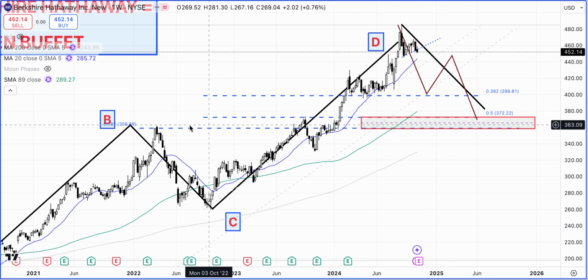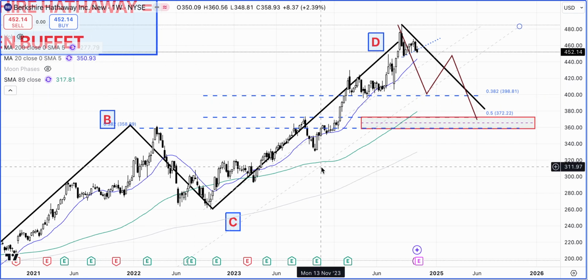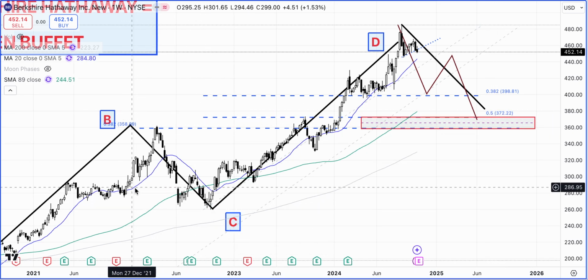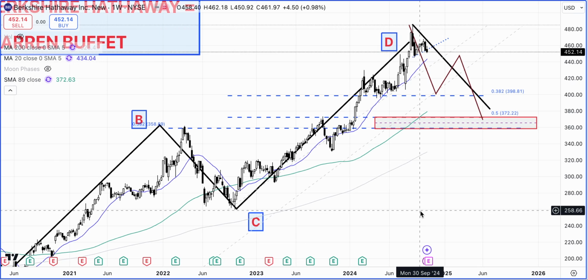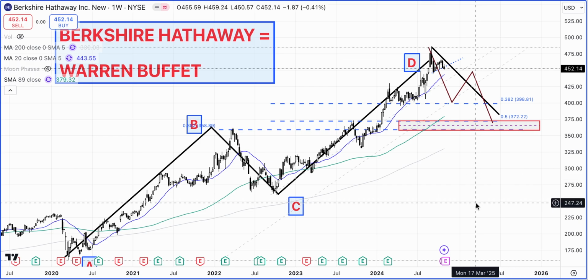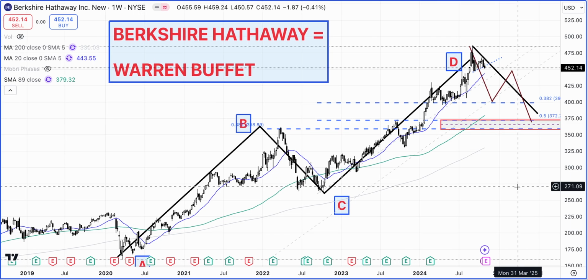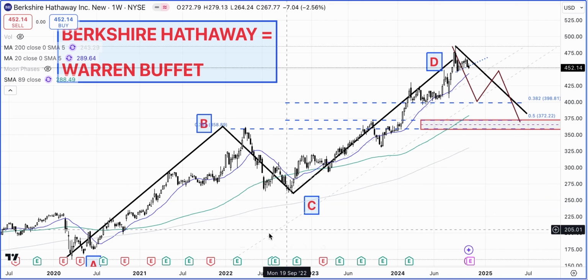So around this shaded region, we'll have the structural support coming from this point B, and also it will pretty much equal this BC swing, which was the 2022 bear market for this stock. So the chances are that we are heading towards this region, and what this suggests is that most likely the Oracle of Omaha will keep on selling some of his long-term holdings, including Bank of America stock, Apple stock, and perhaps a few others, maybe even American Express as well.